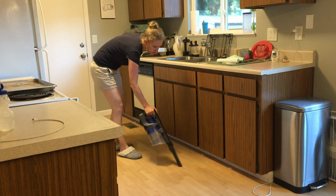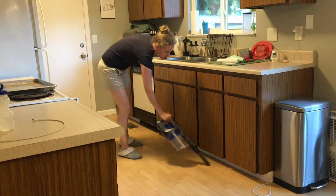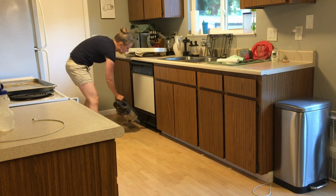And the biggest reason that I got it is because it is just so easy to get out and put away. Every time I think about getting out the big vacuum to clean up little messes, it's like, oh, really? I've got to pull it out and I've got to plug it in and so on. And this little vacuum is just so great. You pull it right out, suck up the Cheerios or whatever mess I'm cleaning up, and it is super fast, super easy.